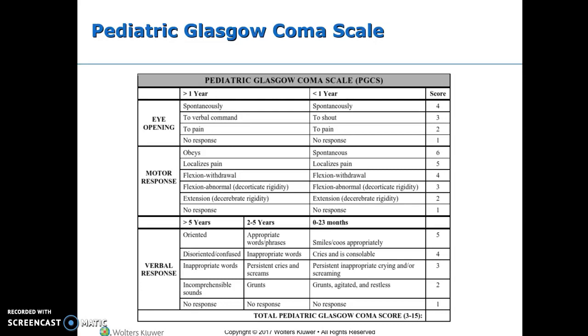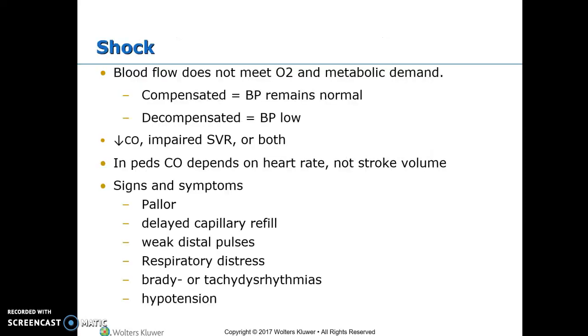Things that are appropriate by age for an infant or a child, or then a child 5 or above. But no matter what, our minimum is 3, our maximum is 15. Shock. So what is shock? Shock means we have not enough blood flow to meet the oxygen and metabolic demand of the body.